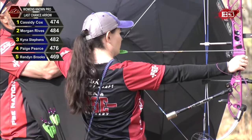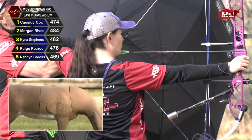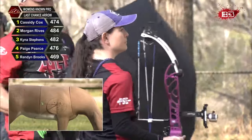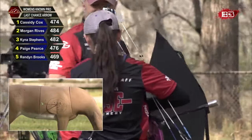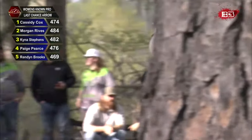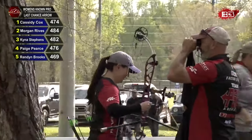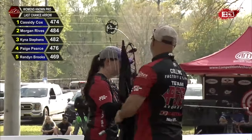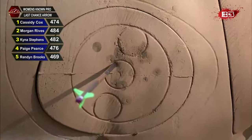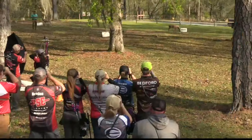The wind is blowing a bit though. Left to right. Got it. She got it. Easy peasy. All right, she needs a 10. Looks like she got it. Cassidy Cox, after giving a couple points away, is able to hold on to it and wins it on bonus rings in a tie with Morgan Reeves, a 17-year-old.